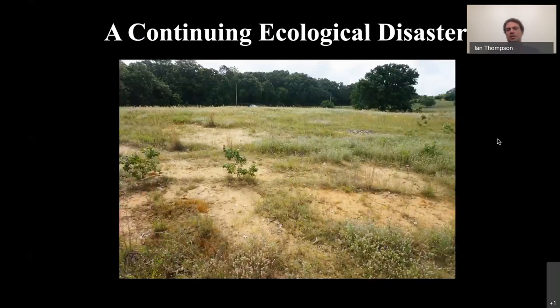We've talked about the ecological disasters of the past in the Choctaw homeland and Indian Territory. Well, in many ways, they're still going on today. This is a picture of one part of the landscape of the farm that we purchased. And you can see it's just bare soil. This is an area that gets 48 inches of rain per year. It should not have bare soil, but it did when we bought it. This was because of an extractive form of management.